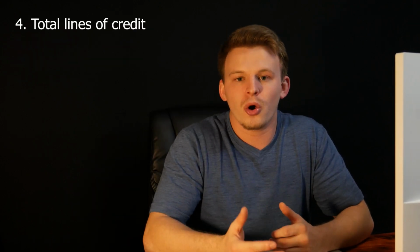Now, the fourth category that goes into determining your credit score is total lines of credit. Whereas most people probably think that the fewer lines of credit you have, the better, it's actually the opposite. Having multiple different credit lines shows lenders that you can be a responsible borrower and pay back multiple different bills at the same time.